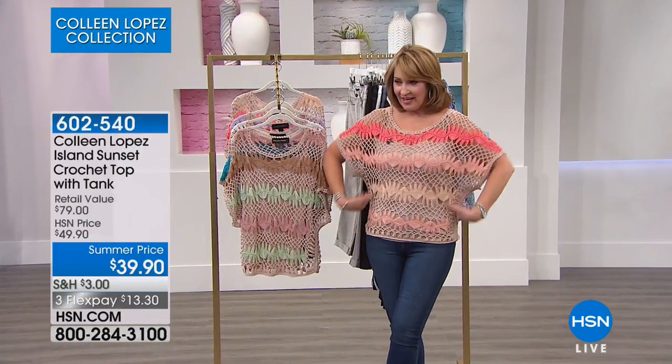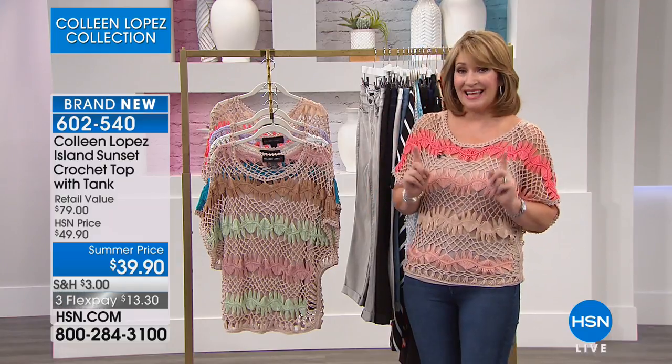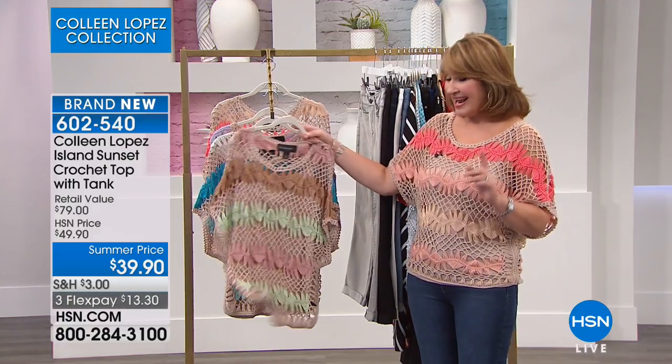Okay, coming up next, this is my favorite. If you're going to get one thing in the show, I would recommend this. First of all, this is all hand crochet. And anybody who's priced beautiful crochet work, you know it's expensive. When we work on these collections, anytime we put the really beautiful, crochet-intensive pieces into the collection, the prices are always very high. So when our buyers told me that we were going to do this at $39.90, I was in shock. And you get the matching tank. So you get a $20 tank included.